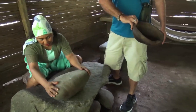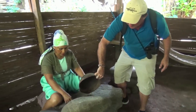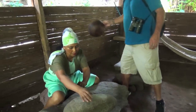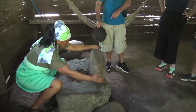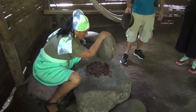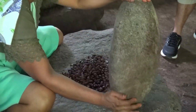Does anybody else want another cocoa bean? Maybe I'll have one more. Para quitarle la cáscara. That's pure chocolate. Oh, good. Very pure. Take a look and learn. If you want to try, feel free. See how this girl plays with that rock. It looks very light. It's not so easy.